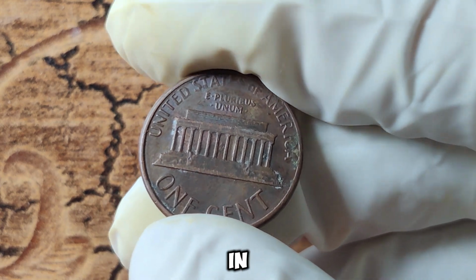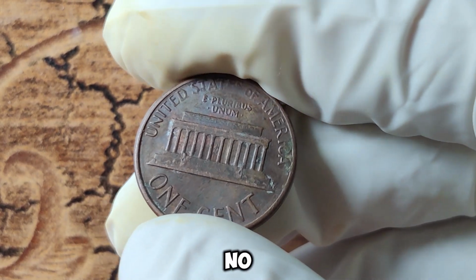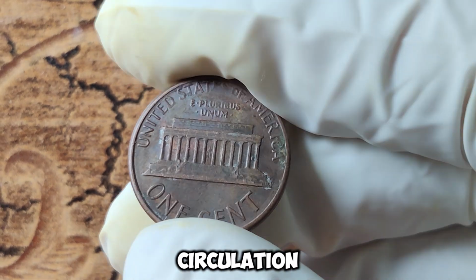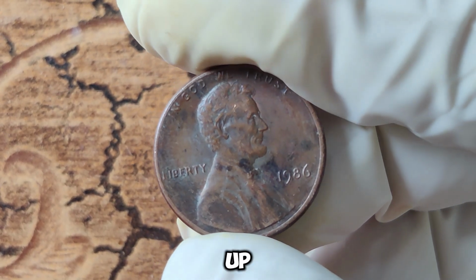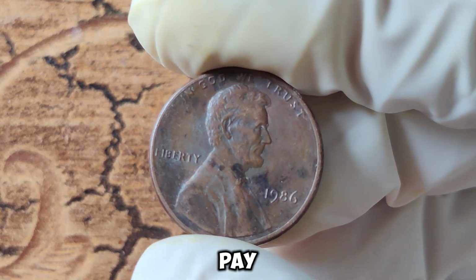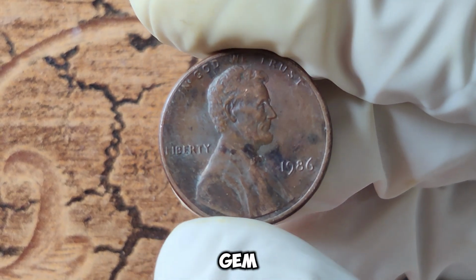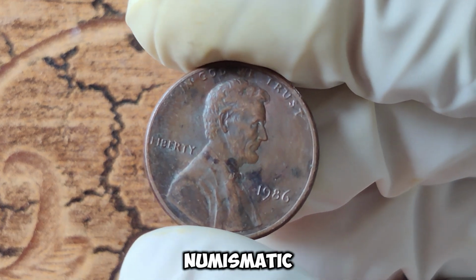Now, you're probably wondering, how did a simple penny end up being worth $1.4 million? The answer lies in the law of supply and demand. With only a handful of no Lincoln pennies in circulation, the demand for these coins far outweighs the supply, driving up their value to astronomical levels. Collectors are willing to pay exorbitant prices to add this rare gem to their collection, making it one of the most sought-after coins in the numismatic world.